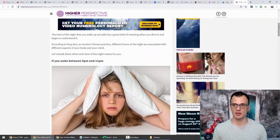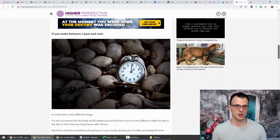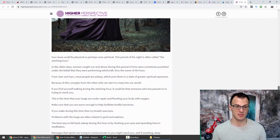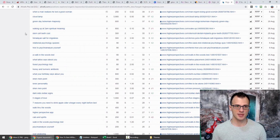Now if you look at the article, it's actually really simple and you don't need any special knowledge or proof or anything like that. It's just writing this text, basically rewriting it in your own words. So this keyword is perfect, waking up at 2 a.m. spiritual meaning. We can definitely go ahead and create a piece of content on this.